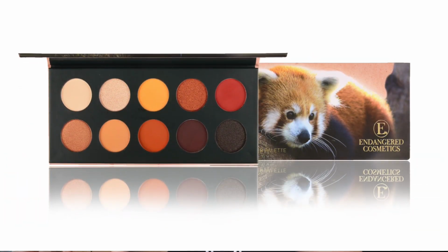So we are testing out a brand new brand. It is called Endangered Cosmetics, and this is what the packaging looks like when you order. Really well packaged. You can tell that a great deal of care has gone into this. And the other thing that I love is that the owner has given you a handwritten note, which I think is just so lovely. So let's go ahead and open this up and talk a little bit about the palette and the brand.